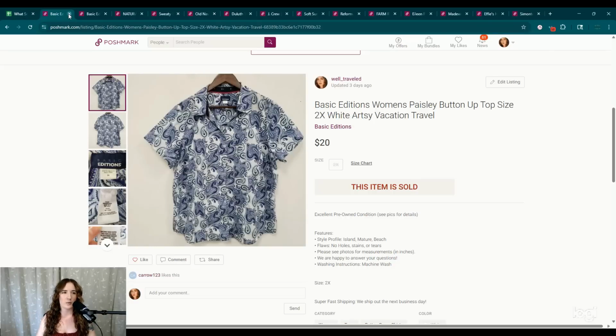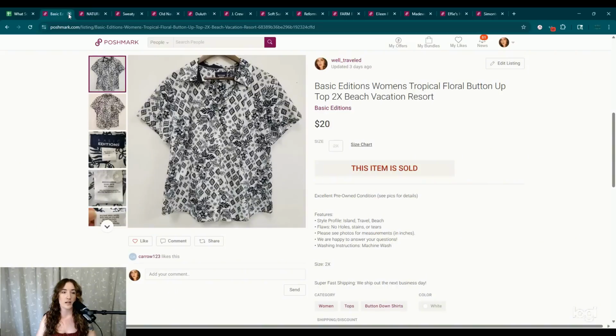So here's an example. I believe the same buyer actually purchased these. So here is one sold for 20. Here's another that sold for 20. If you can find these for $1 on a sale or at the bins, list them appropriately. They're flipping really well for me.